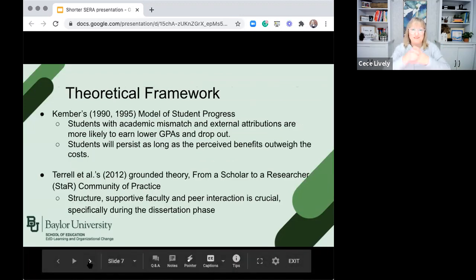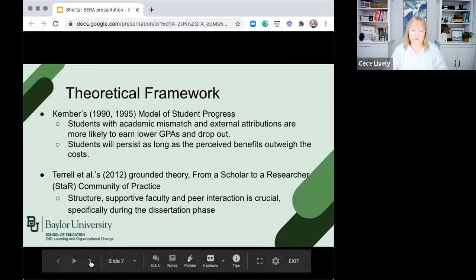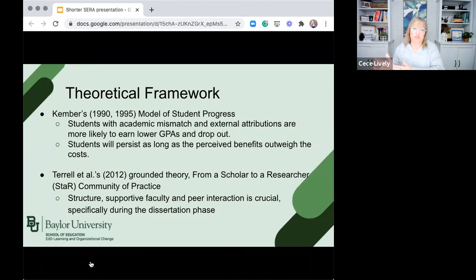Theoretically, we're trying to tie this to Kember's model of student progress. Students with academic mismatch and external attributions are more likely to have lower GPAs and fall out of the program. Students will persist as long as they have the perceived benefits outweighing the cost.